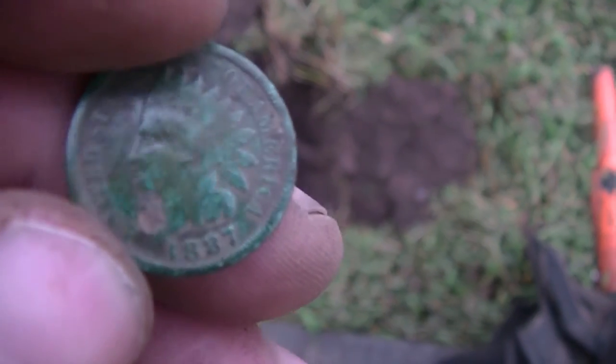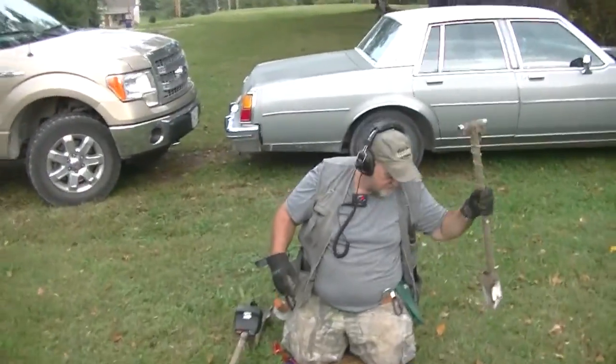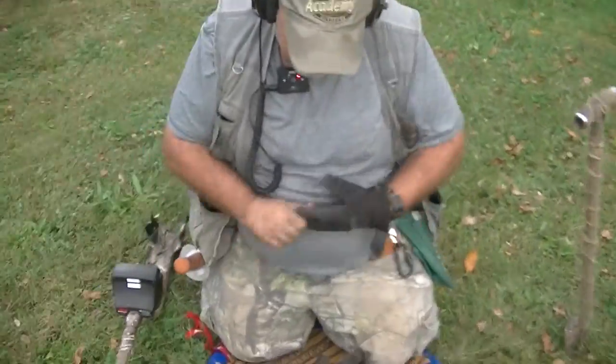It's actually a holed coin. I didn't know it till right now, but that is cool. Always love the holed coins. See if we can get some more. Oh, Mikey's on the call with the thumbs up.